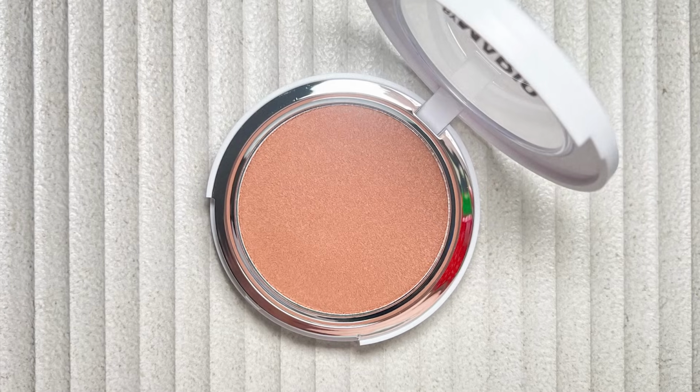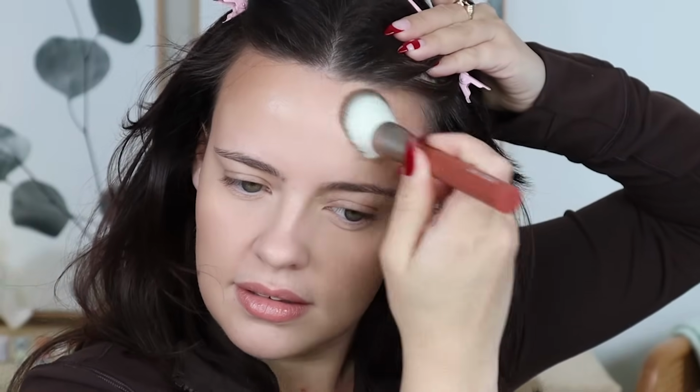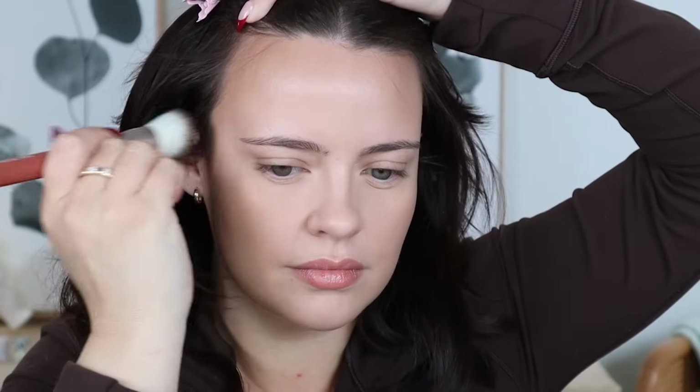I don't think this next product needs an introduction, but my favorite bronzer is still the Makeup by Mario Soft Sculpt Transforming Skin Enhancer. My favorite shade is the shade Light Medium. It just suits my skin tone at all times of the year. It's a little bit more intense when I'm as pale as I am right now, but I don't mind that. It has such a nice neutrally warm tone that I feel like it just works. And I love to blend it out using my Rose Ink No. 3 brush.